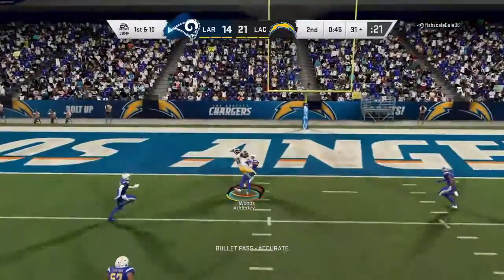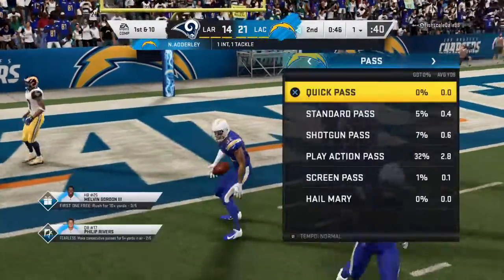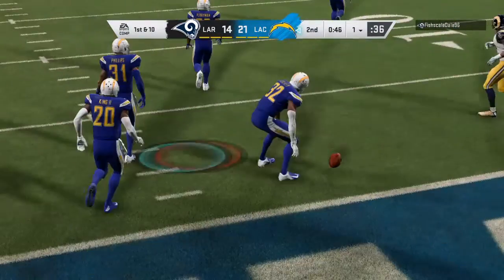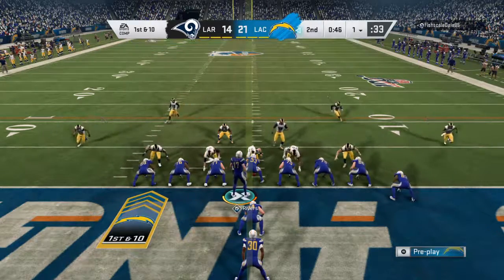Oh, he's looking for a touchdown. Going to Woods, but that pass is intercepted. Picked off by Nasir Adderley. Try to get it to Woods. That's sort of a second quarter to forget for him. Now 2 picks in this frame.